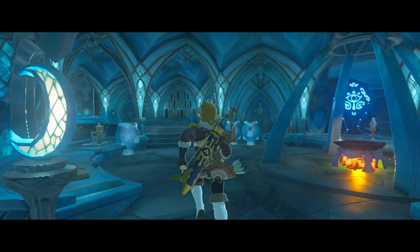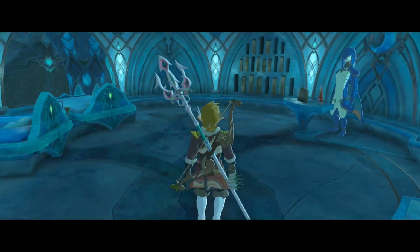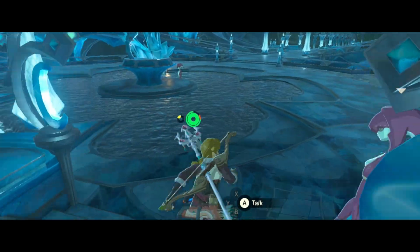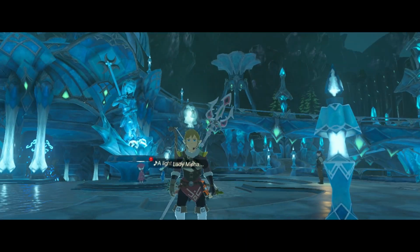There's a location here where you can repair your trident, which I think I still have. It's not a good weapon though, if you've seen my weapon tier list on my main channel. So that considered, it's whatever, but aesthetically, story-wise, it's great, and probably my favorite.